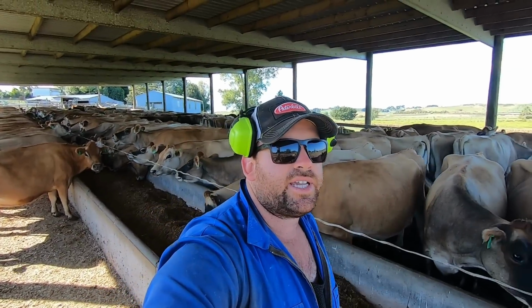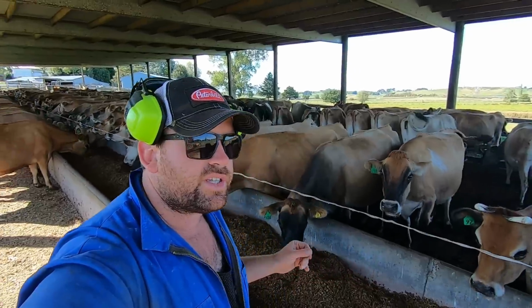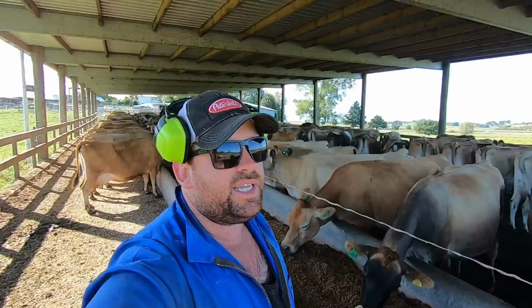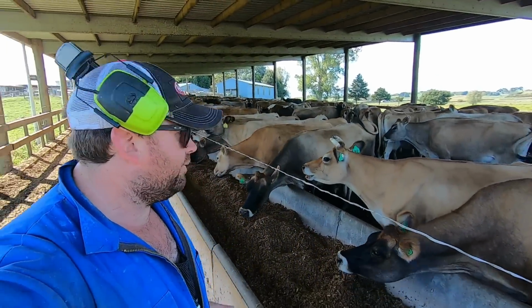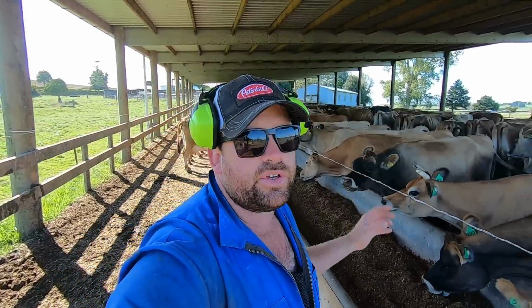And with that 1800 kilos of maize, I put about 350 kilos of palm kernel in, so they're getting roughly about 2 kilos a cow. There's 176 cows in here, and with that I bulk it up with about 800 litres of water, give or take. But I find that it goes a little bit further in the troughs, and they don't go so thirsty.